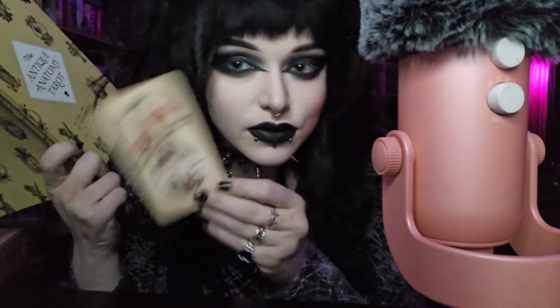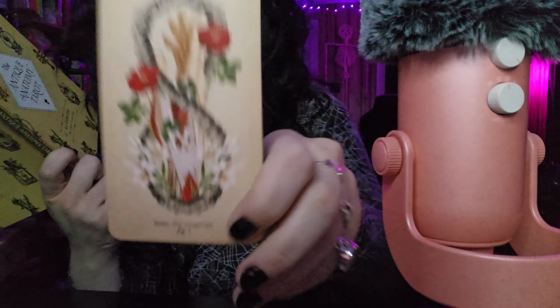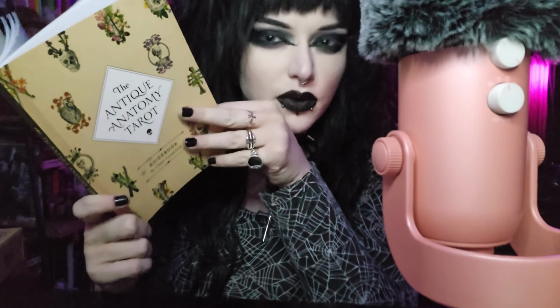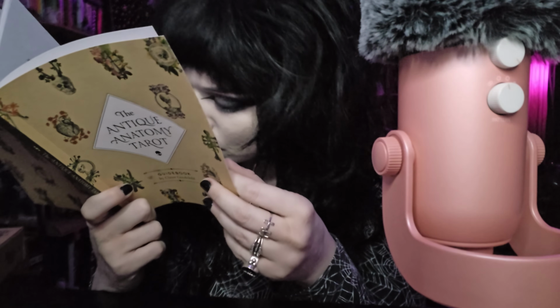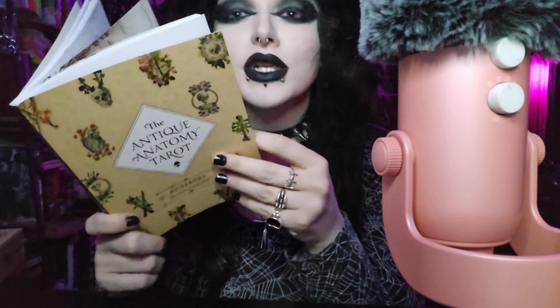So, your future situation. The Magician. The Magician is one of my favorite cards. I love this one. So, let's take a look, shall we? Page 27.